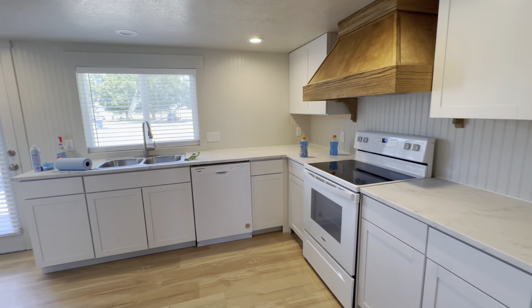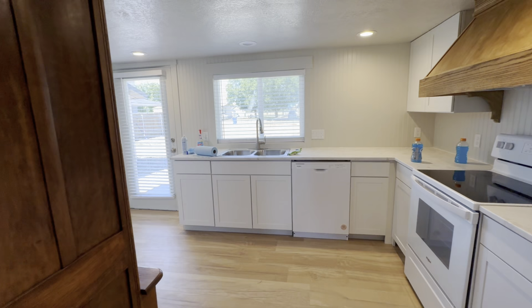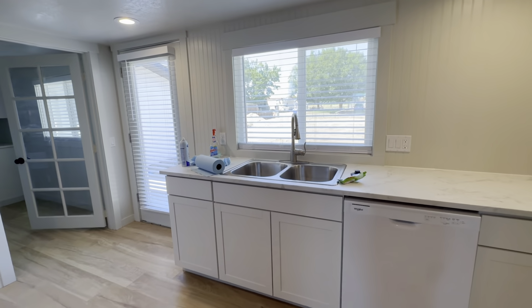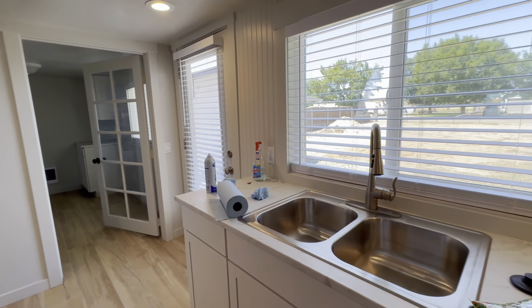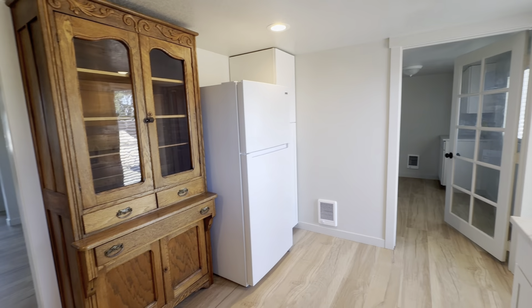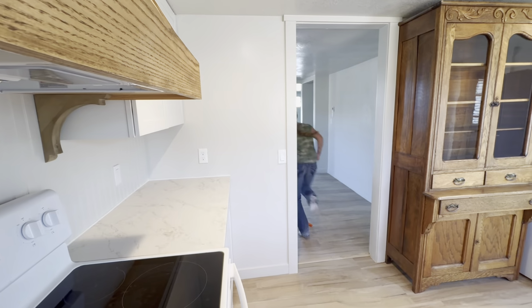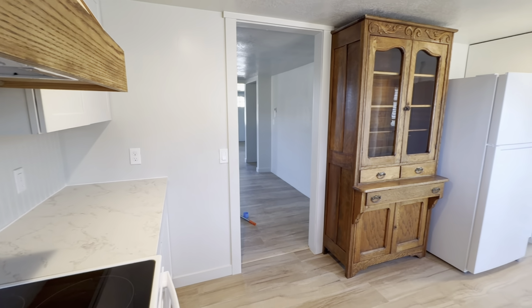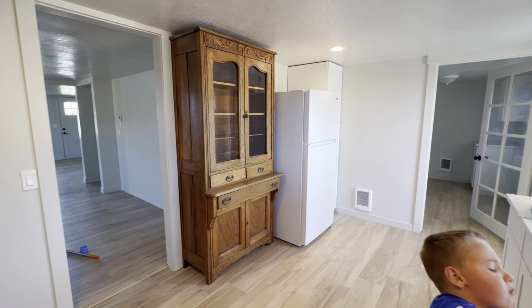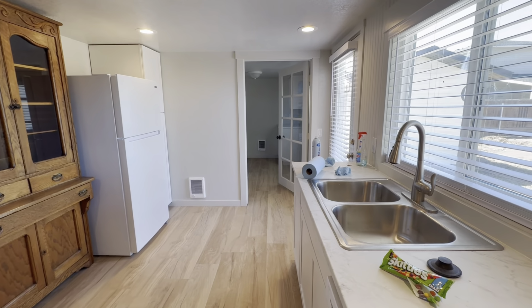Now these cabinets are bright white. We did a hood vent almost like the one on top of my stove at home, and then just white cabinets. There's a look out the back door. And then I found this hutch on Facebook Marketplace, and I love it. I would put it in my house, but I don't really have a spot for it. So I put it here in this kitchen just to kind of break up all the white and add something classic to this time period that this house was built in.